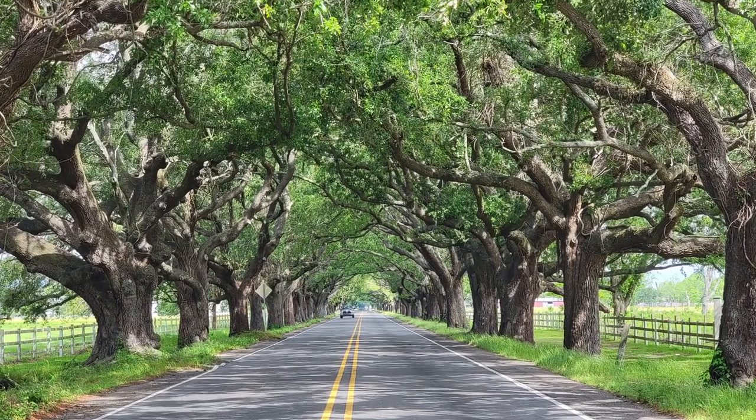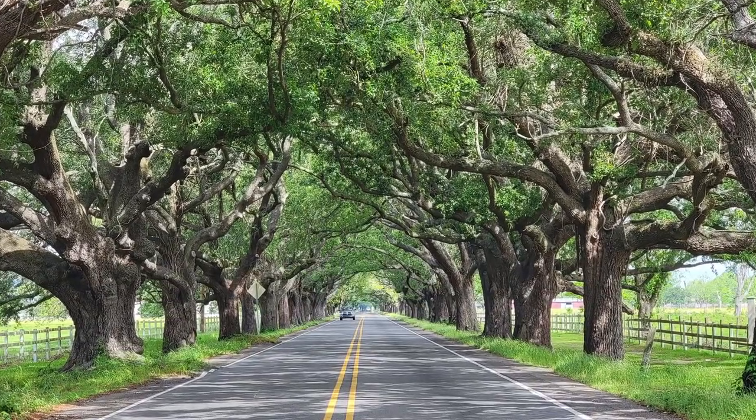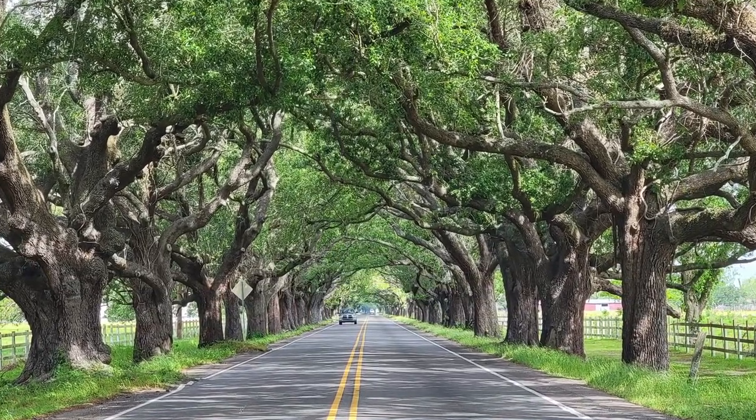Speaking of the drive into New Orleans, there was a section of road that had these beautiful live oak trees that formed a canopy over the road. Each time we went through here, we were always impressed with its beauty.